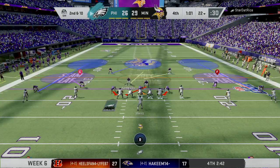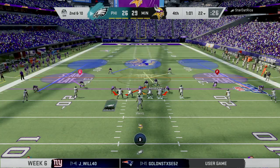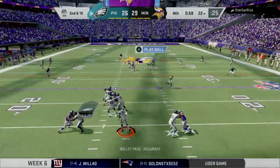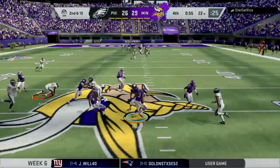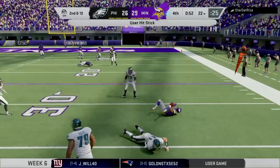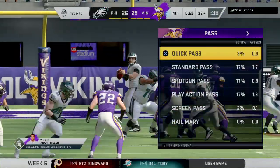So after the incompletion, 2nd and 10 from the 22. He's back to throw. And a crusher there as it's intercepted. Xavier Rhodes with a pick. And he'll get this back to the 32-yard line.